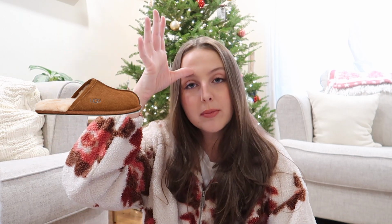I got Dan Ugg slippers last year to wear around the house and they're so good. Ugg is just a trustworthy brand and you know that your guys will wear them, whether it's outside, inside. And then last thing is a new winter jacket. And you can go as affordable or as expensive as you want here.